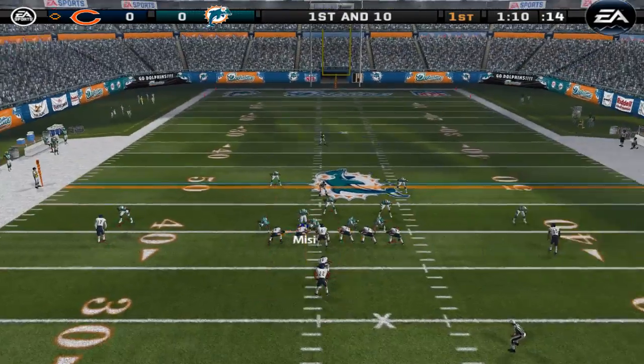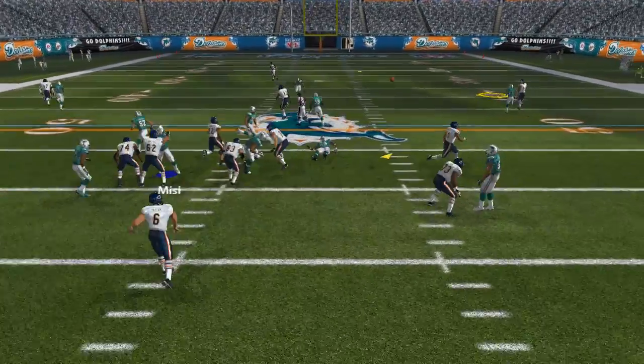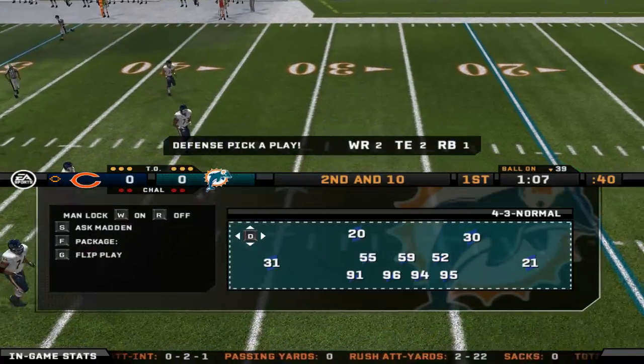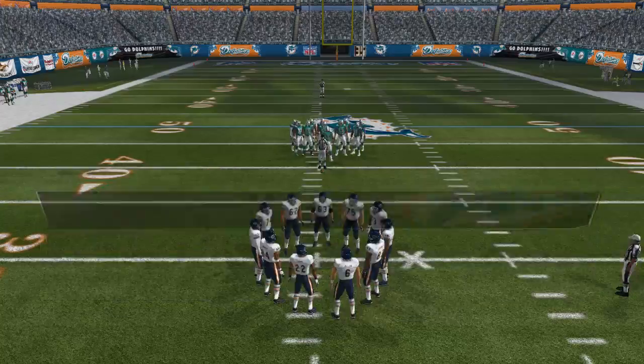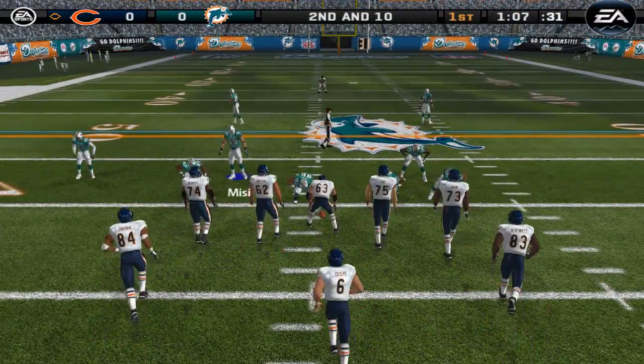Miami comes out in a 4-3. On the call, fakes the handoff, throws it, nearly intercepted. Marshall was the intended receiver on that play. Number 21 with the coverage. Second and 10. Ball on the 39-yard line.